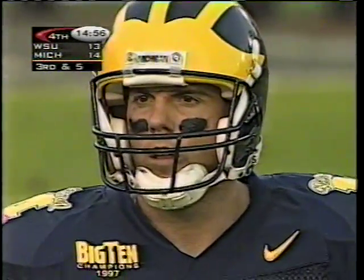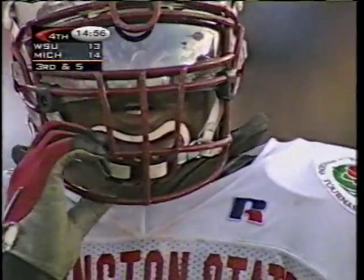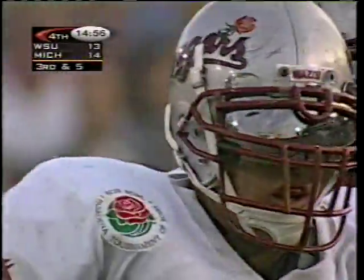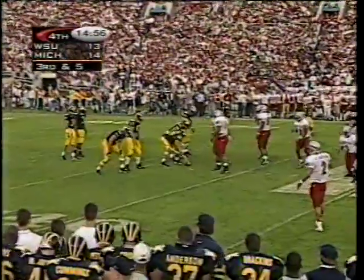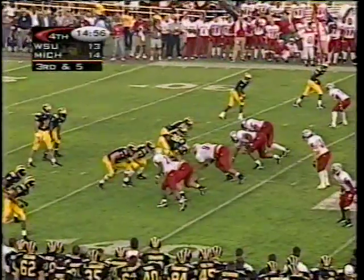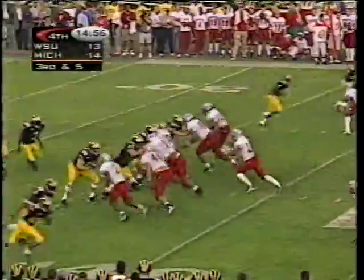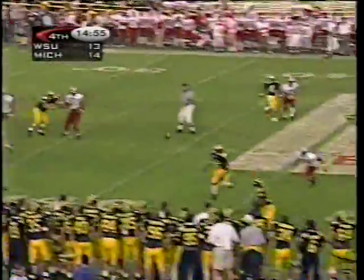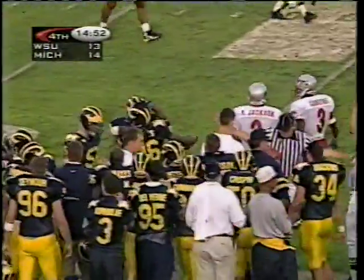So it'll be 3rd down and 5. Brian Griese getting the call from the sidelines. Truman, interestingly, has come off the field, the sure-handed tight end. Anthony Thomas is off the field. Going 4 wide receivers. They put Woodson in at the bottom of your picture. Shotgun. Blitz coming. Almost caught him. Pass is away. The pass is completed. Passes through to Streets for a first down.